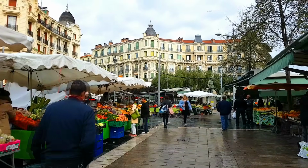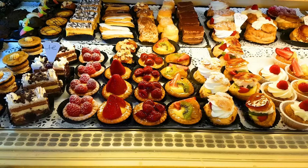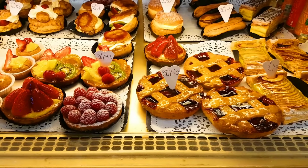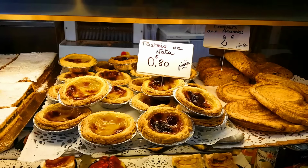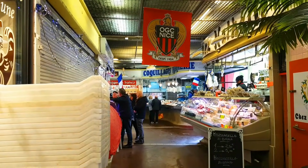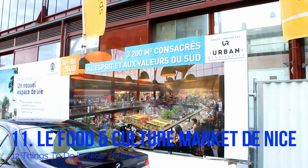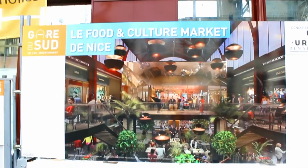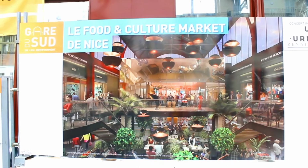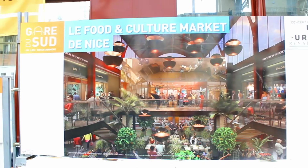Although Cours Saleya market is definitely a must-see and visit for travelers, locals mostly go to the Marché de la Libération to shop for fruits, vegetables and more. I wasn't that impressed, but in the future they will open the Food and Culture Market de Nice right next to it, which will offer food, dining options and more. This future hotspot is inspired by Covent Garden in London and Time Out Market in Lisbon. So even though I wouldn't recommend it for now, keep it in mind when it opens.